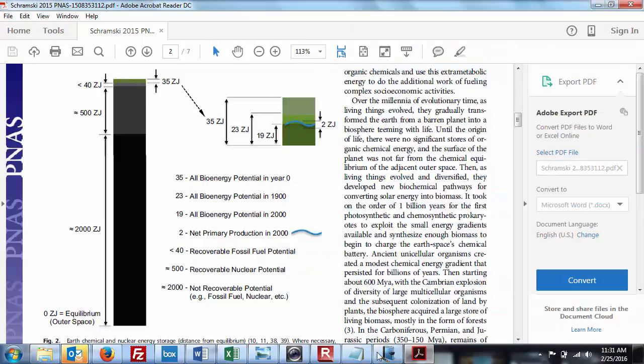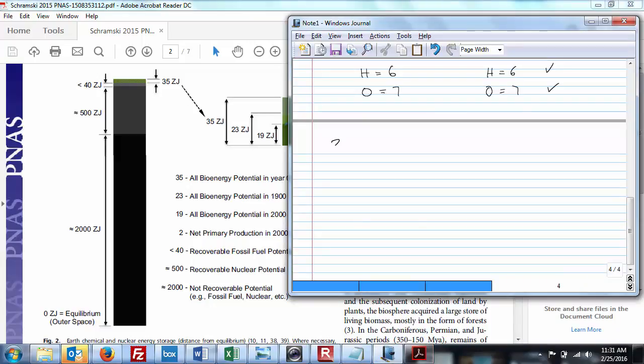So let's do this math. 2,000 plus 500 plus 40 plus 35. Let's just run that. I think I can do that in my head. Let's just try 2, 5, 7, 5 zetajoules. Okay, that is all of the energy on planet Earth, which includes the non-recoverable.